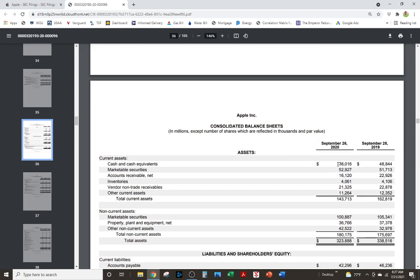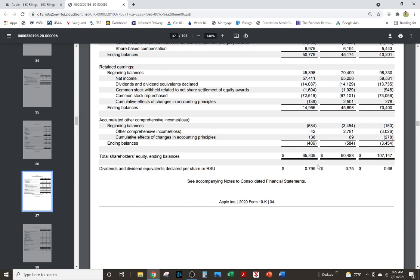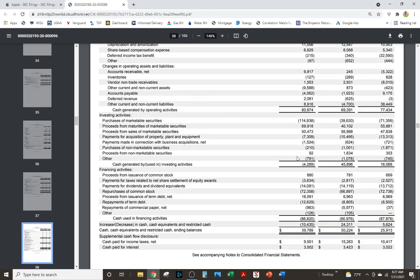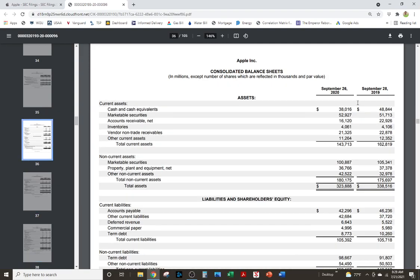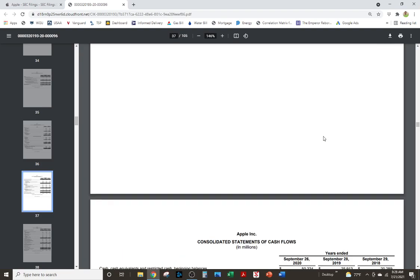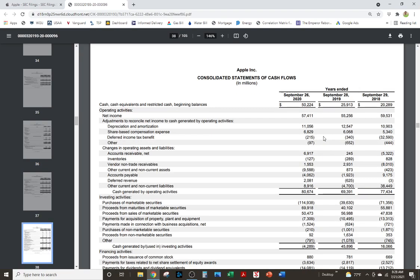This right here. So they have 38,000 on their balance sheet for cash. And we go down and look, and they have 39,000. Okay, so somewhere they're taking something from another item on this balance sheet, and they have to be including it in cash equivalents, because the numbers should match. Now, let's go look and slice and dice the statement of cash flows.